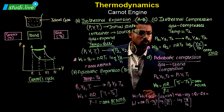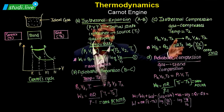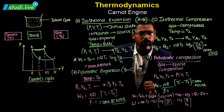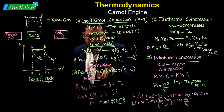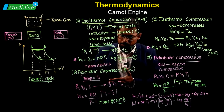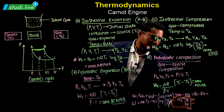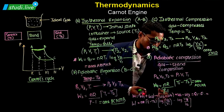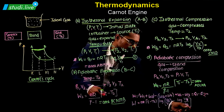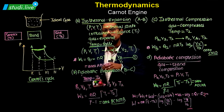I decide to calculate the total work. W1 and W2 are related to expansion, while W3 and W4 are related to compression. So W1 plus W2 minus W3 minus W4 is your total work. In adiabatic processes, the work done during expansion is equal to the work done during compression, so W2 and W4 are the same. The only work I am going to get is W1 minus W3, which is equal to Q1 minus Q2. If I substitute every parameter, this is what we get. This is our final answer for the work done in a Carnot engine.